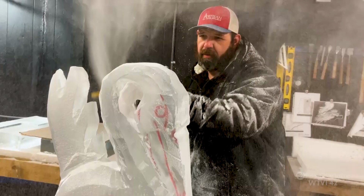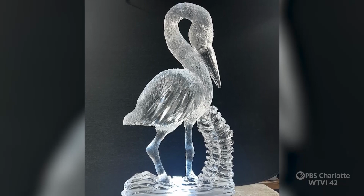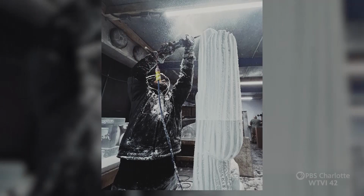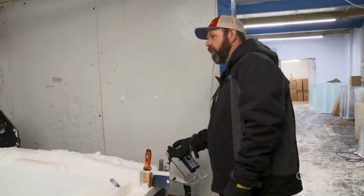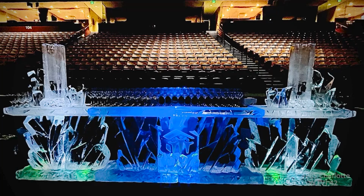I like to carve animals. Animals really are fun to me. Nature, scenes, anything. It's all about whatever the most challenge is for the time. For some folks' wedding, we did a 9-foot-tall cactus, and it was just magnificent. So it's always cool to hear the responses from our customers. Everybody's just always asked, is that real ice? Funny enough.